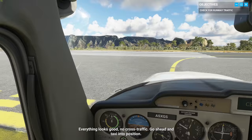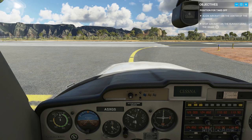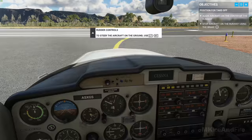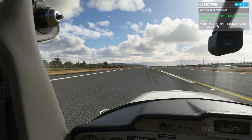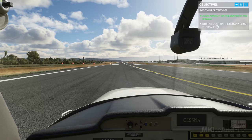Everything looks good, no cross traffic. Go ahead and taxi into position. The rudder pedals should make steering the plane pretty easy. Alright, let's do this. Apply full power and I'll walk you through the takeoff as we go.